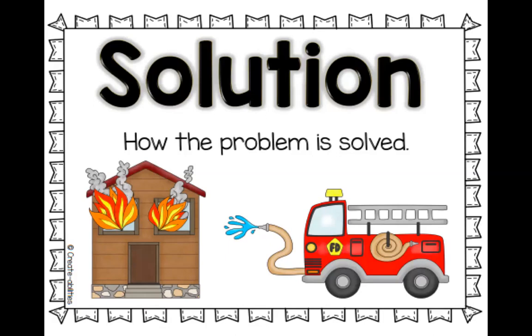right? The solution is how the problem is solved or what the character does to make the problem go away or to fix it so that the character does get what they want. So in our fire example, if the house is on fire, maybe the solution is that the person living in the house calls 911 and 911 calls the fire department and they send a fire truck to the house and the fire truck puts out the fire with the hose and then everyone is safe and okay, right? So there's lots of steps that happen in a solution that you have to make sure you describe so that your reader can really imagine what's happening in your story.